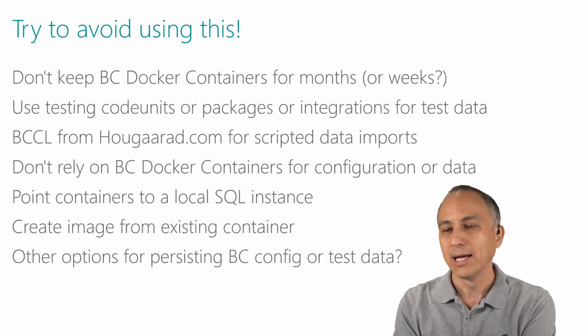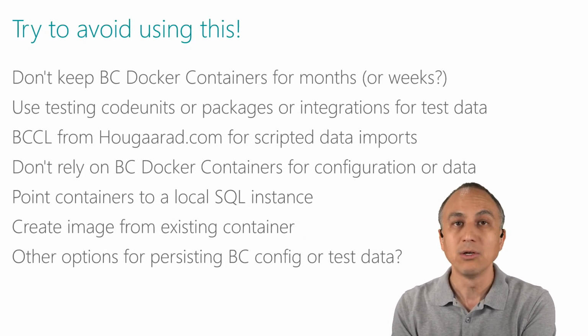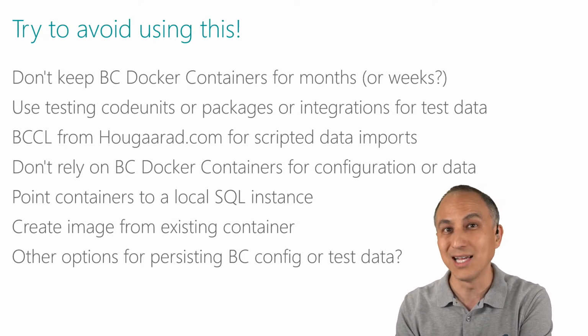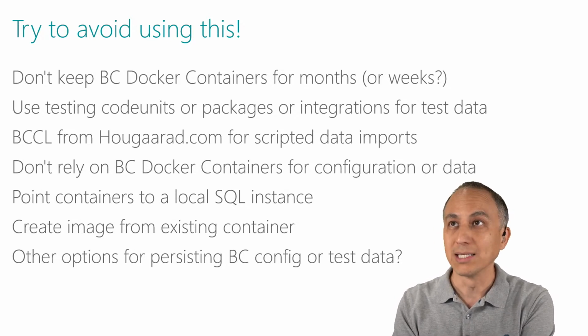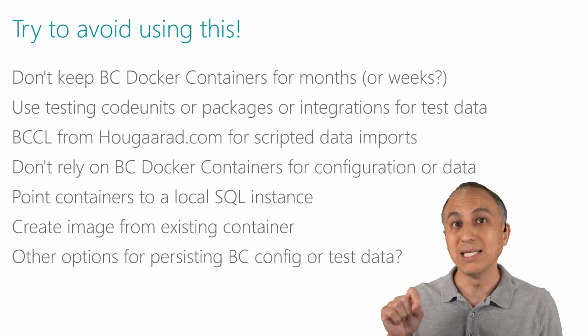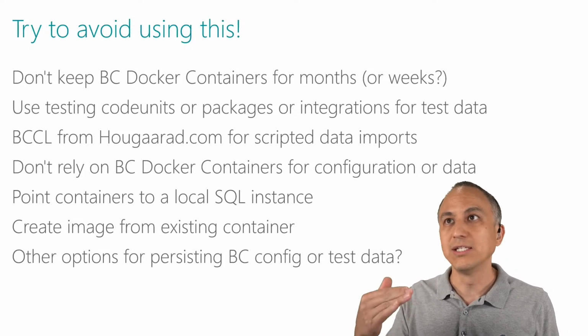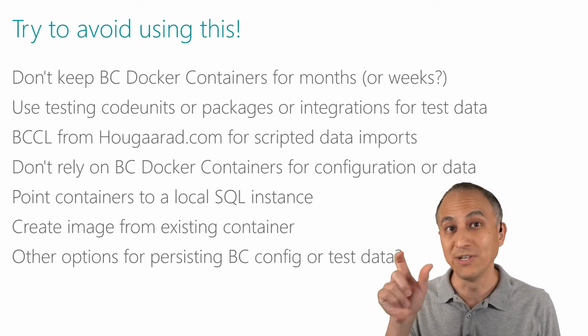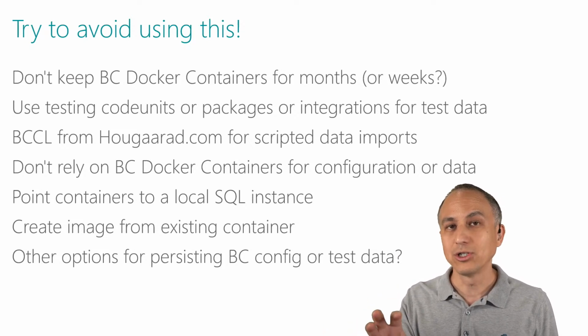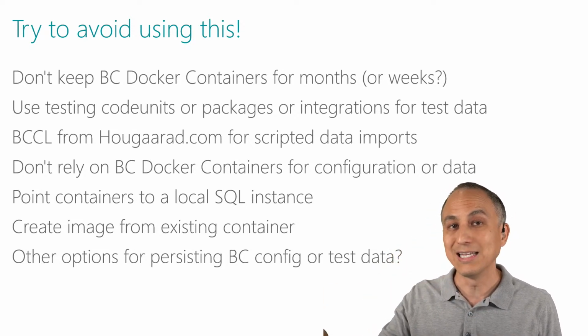Let's say a customer has all sorts of unique configurations and you want to simulate that in a container. You don't want to have to do that manually. You want to automate it. So do you use test codeunits, use packages, integrations for test data, automation API? I'm not sure what the best answer is for that. It probably varies. Eric Hougaard has a very cool tool called BCCL, BC Command Line, that essentially allows you to have command line fully scripted data imports, and you can hit specific tables. Similar to configuration packages, but totally command line, and you script out, take this CSV, push it in this data, validate, don't validate, whatever the case is, all sorts of options.